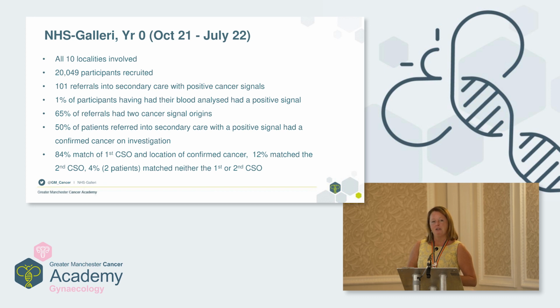In terms of how accurate the test is, there was an 84% match between the first cancer signal origin and the confirmed diagnostic outcome. So there was a match in that location. 12% matched the second CSO, and there were just 2 patients that neither matched the first or the second, but a cancer found in an alternative location as part of their workup.